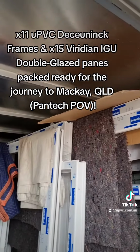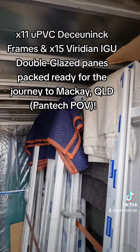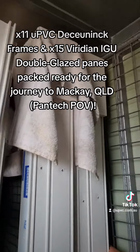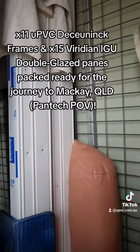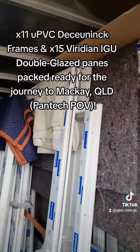Cardboard or tarps or drop sheets or blankets, so the frames do not scuff against each other. Very important. Then we've got a pillow behind, so the handles of the frame do not touch the metal caging. Very important as well.